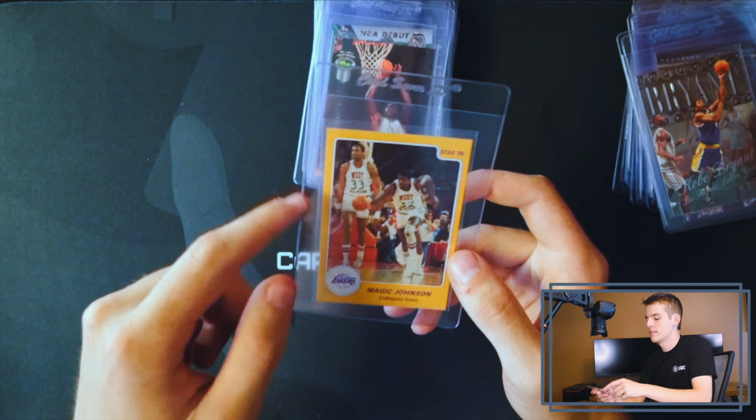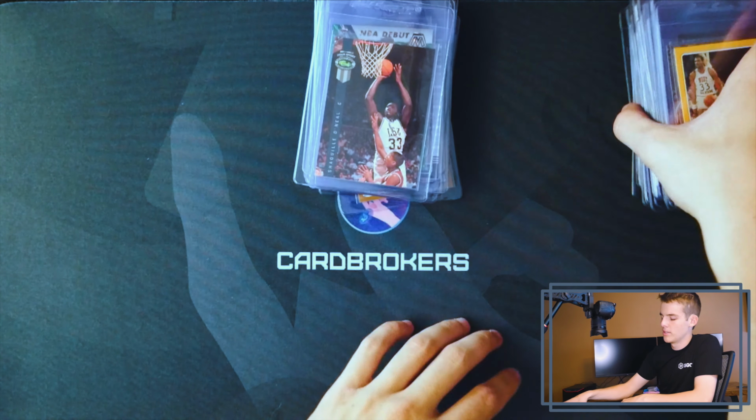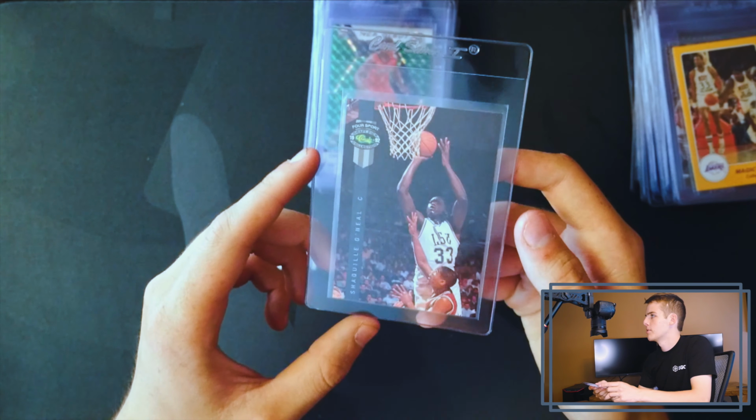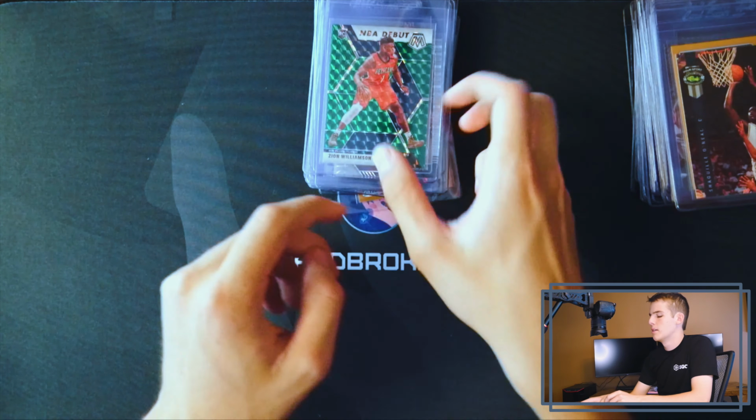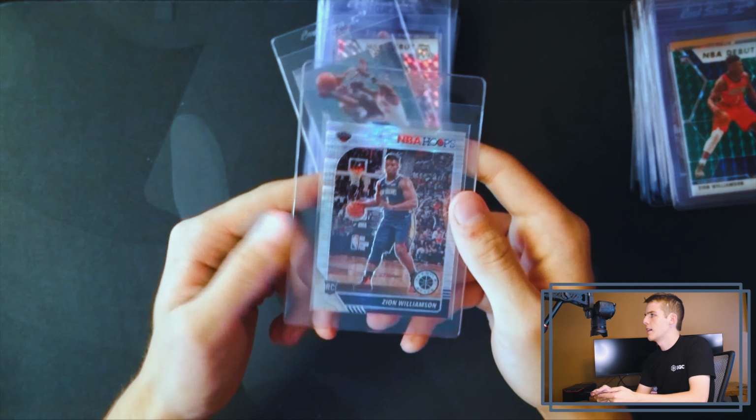I don't understand these sets at all. The All-Star sets. I bought some of them a while back off somebody and just a deal, but I really don't know anything about them. There's another Shaq. Zion Green Mosaic. Here's a Zion Pulsar.